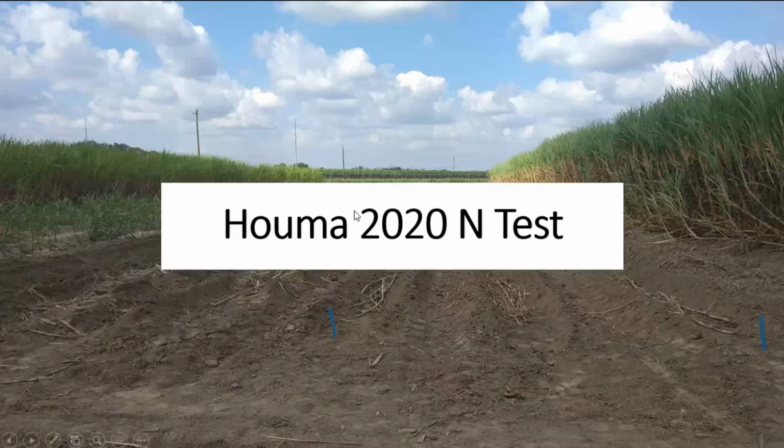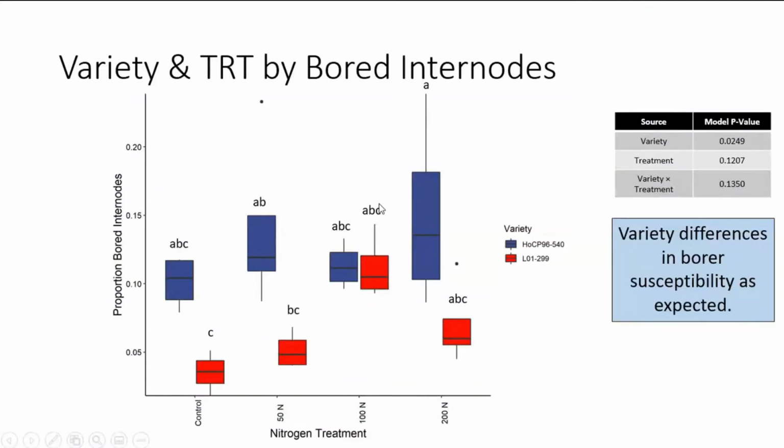This is very similar to what Blake was talking about. Here I have it split out by the varieties, but it's the same two varieties. We have 540 and 299. This is the proportion of bored internodes. You can see that 540 has more borer damage than the 299, but we didn't see a significant treatment by variety effect, although with the 299 there might have been a little bump at 100 pounds of nitrogen per acre.